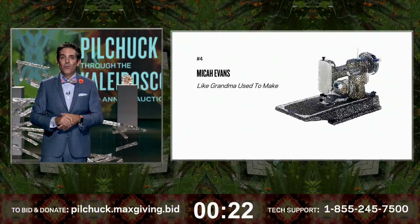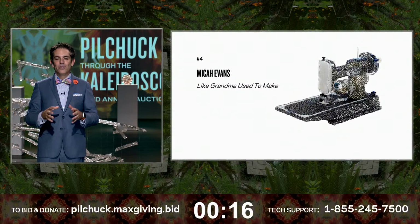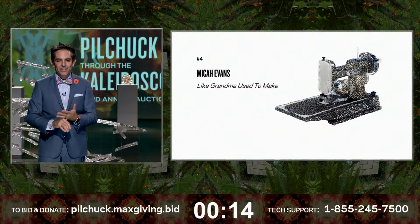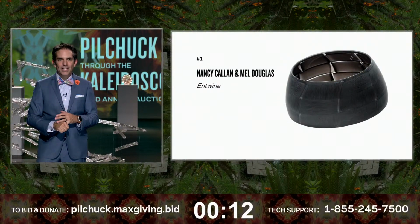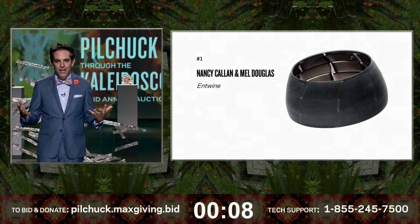And again, with 20 seconds left, use that auto bid feature. Set a really high max bid. Keep bidding until these are fully closed on your device. Right now, $10,000 is the bid on that beautiful piece by Micah Evans. Let's check back in on our first item. We've seen all these bids going on right now.